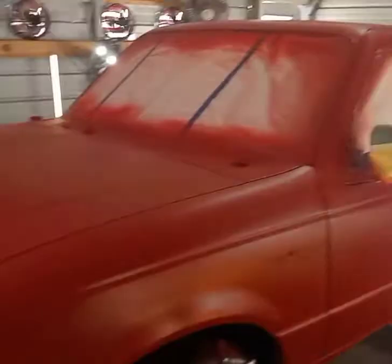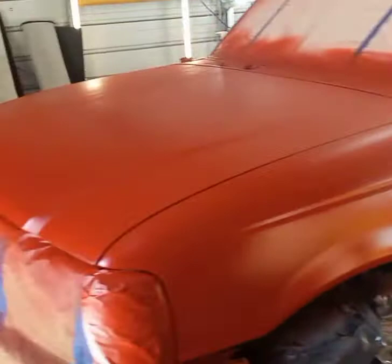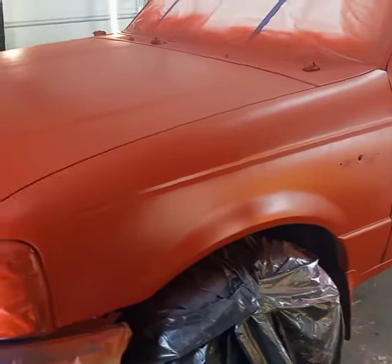She's looking real red. I mean, she's red. But we're going to add a little something to it, make it flip a little bit before it's over with.